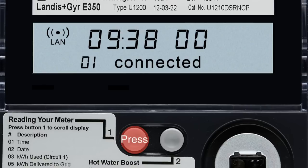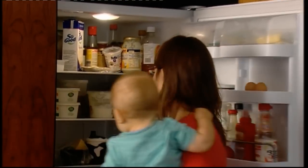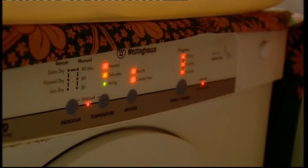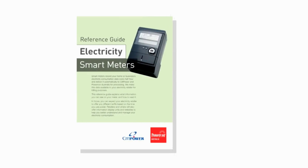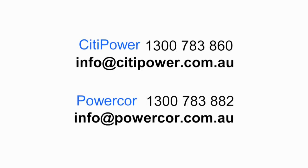We encourage you to get to know your smart meter by pressing the scroll button and familiarising yourself with the display readouts. In the near future, you'll also be able to monitor and manage your electricity consumption using devices such as in-home displays. These are the best sources of information, as the data can be processed and presented in ways that you can choose, comparing different periods, for example, or converting consumption data into cost details. For further information about your new smart meter, please refer to the reference card provided in your information pack or contact us by phone or email.